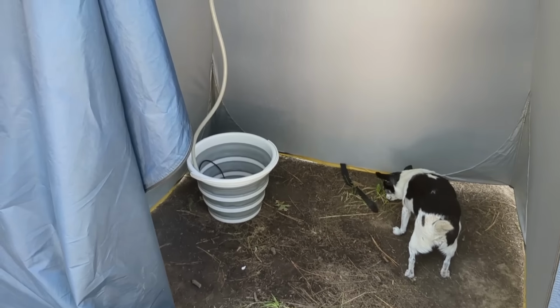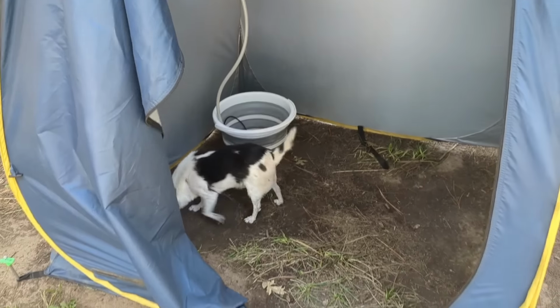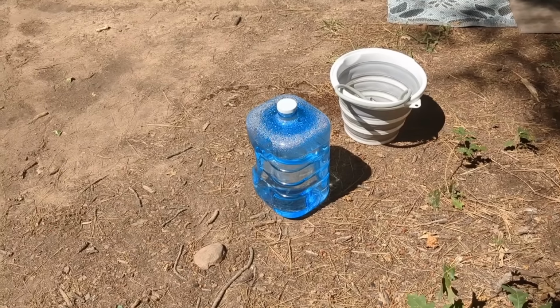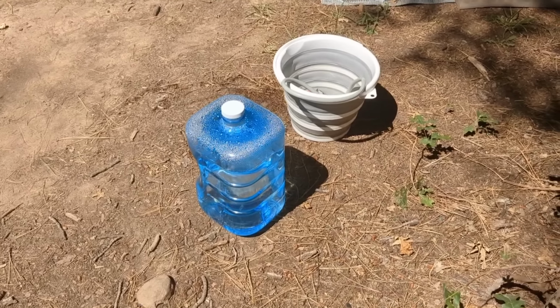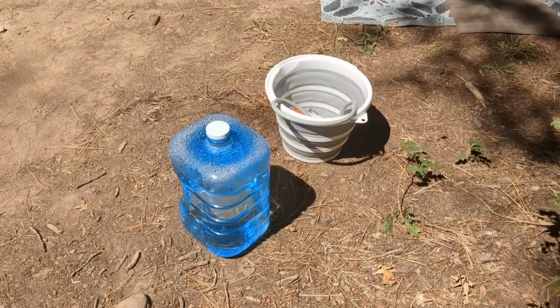So the collapsible bucket and the shower also both go in my rooftop box as well as my tent. I carry 10 gallons of water with me at all times. This is one of my 3-gallon water jugs. I have it sitting in the sun to warm up to take my shower later.